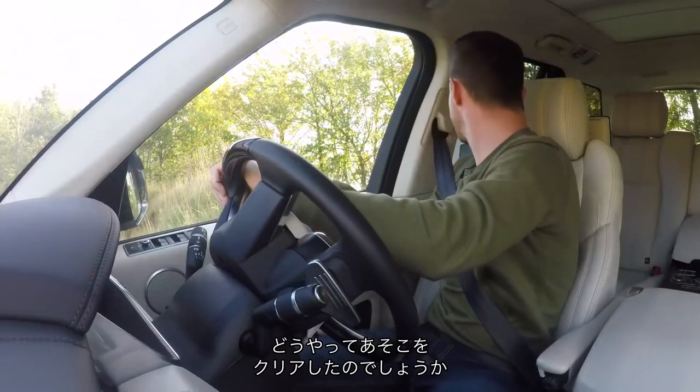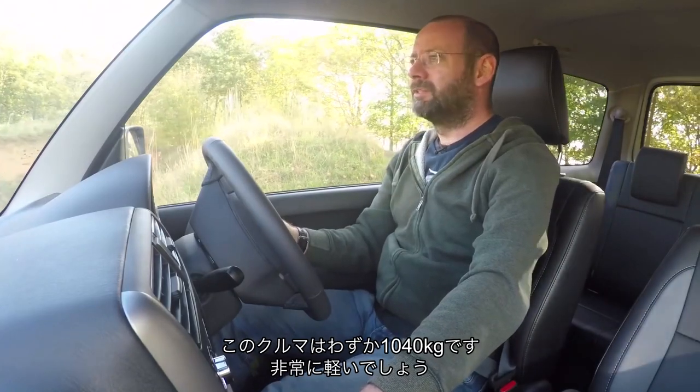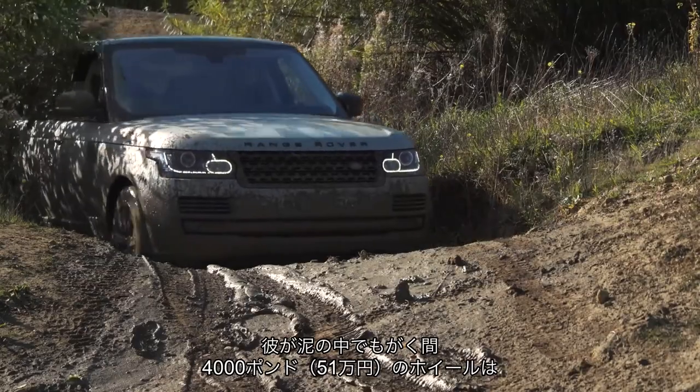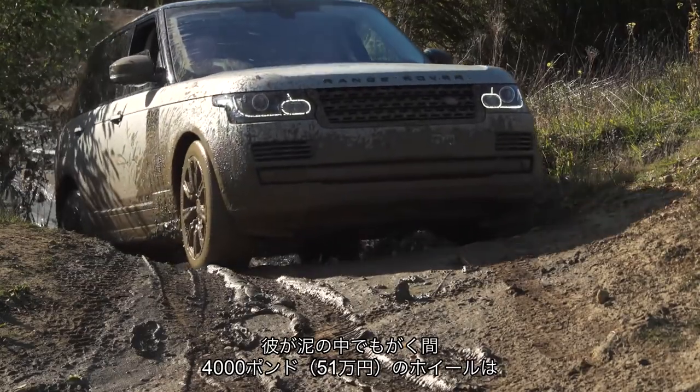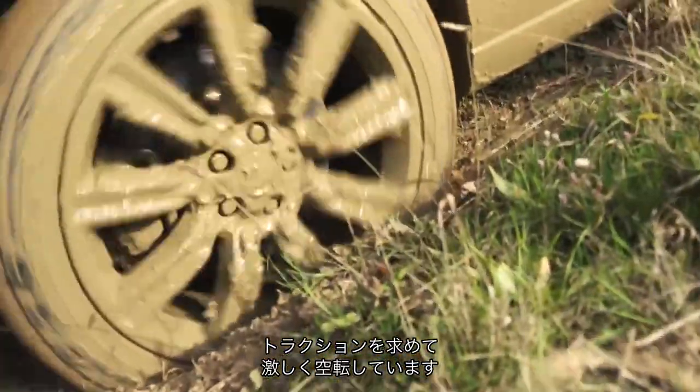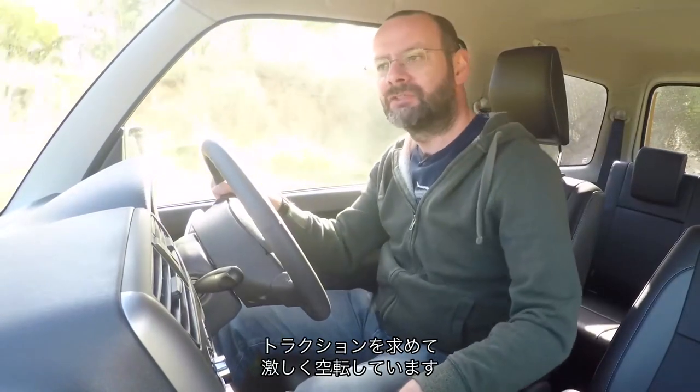How did he do that? This car weighs 1,040 kilos. That's nothing, is it? So when he gets to the mud and he struggles through, and his fat 4 grand alloys or whatever they are spinning wildly as his tyres struggle for traction.